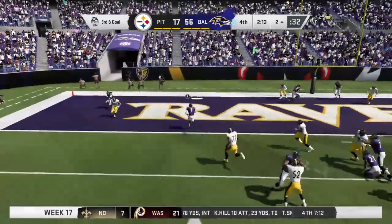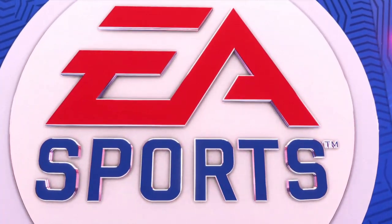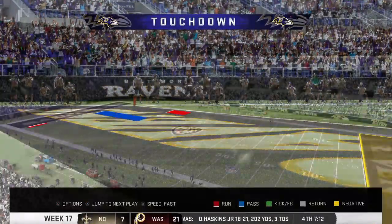They'll look to throw, and he will get into the end zone. It's another touchdown.